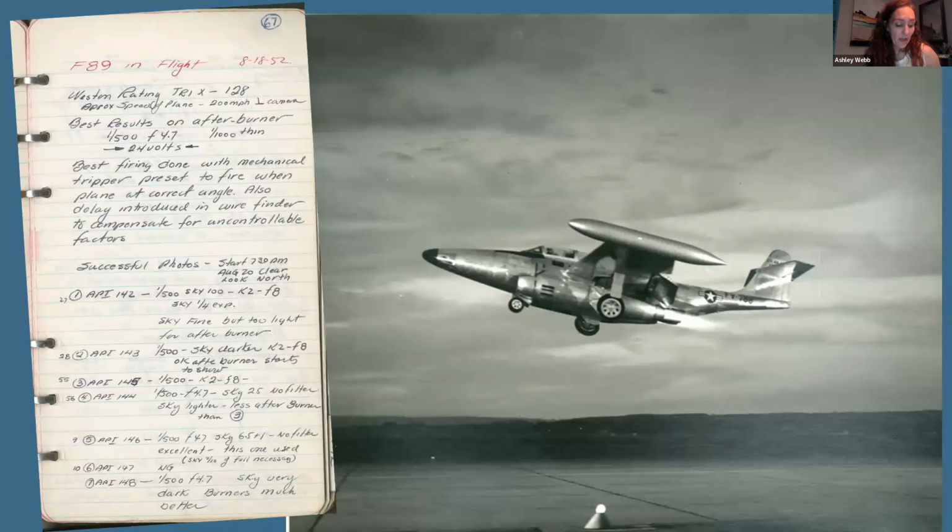If you look at the notebook at the left, these are some of the notes that Link kept in relation to this image. He kept detailed notes on many of his pictures: who was in the photograph, how it was set up, exposures and f-stop settings, even something so mundane as how much he paid for his lunch. Anything relating to that image that he might need to know later.